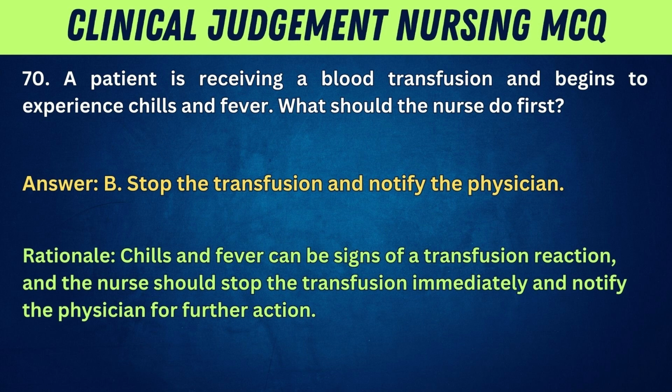Answer: B. Stop the transfusion and notify the physician. Rationale: chills and fever can be signs of a transfusion reaction, and the nurse should stop the transfusion immediately and notify the physician for further action.